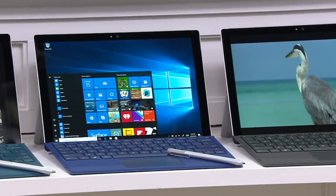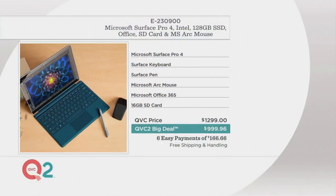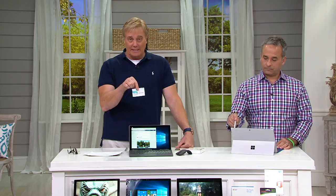Here's how it breaks down in terms of value and why you want to pick this up here at QVC. The latest, the most powerful, the Intel processor, and I want to get into this 128 gigabyte SSD acronym story and what that means in a second. Office, the card, and the ARC mouse pulled together. Is it $1,299? No, it's not. It's going to be 6 easy payments of $166.66. And just to reiterate, you want to make it even easier for you than 6 easy payments.